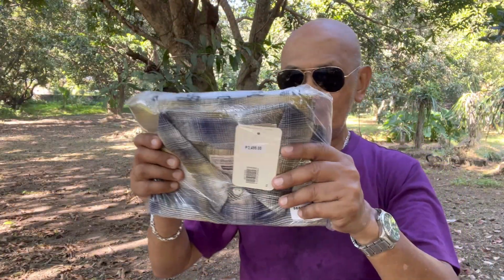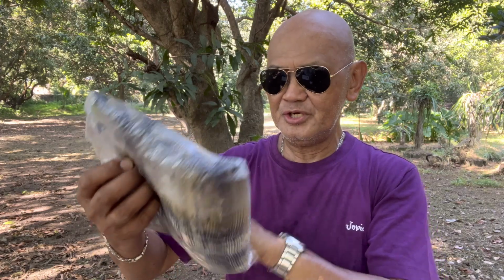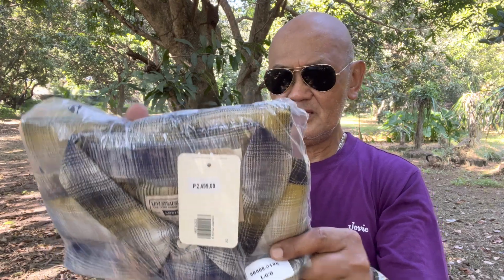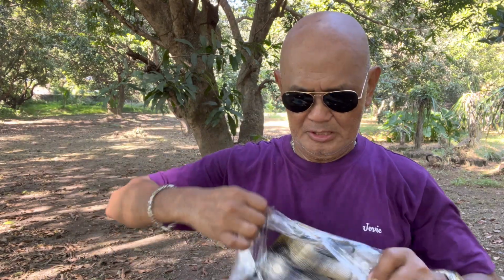This is another color combination, and this is $2,499 without any discount. That is the problem if I'm buying my Levi's items from the SM department store. I could not get any points and I could not get any discount as compared from getting from an authorized dealer of the Levi's, which I mean these are separate stores within the building.